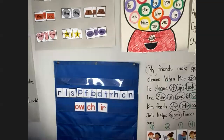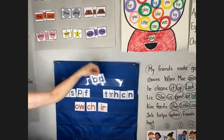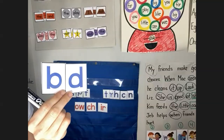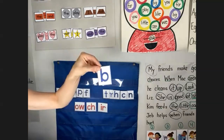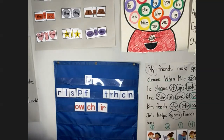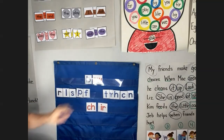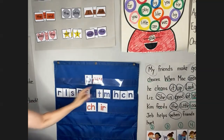Let's make the word bow, like you have a bow in your hair. Be very careful. Which one of these has a belly? Yep, that one's got the belly. That one's got the diaper. And then which one of these says ow, oh? Good job. Let's just see how many words we can make with just this ow, oh.